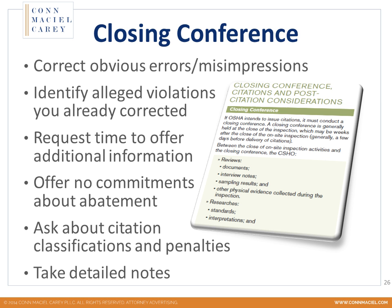Moving on to the last slide for closing conferences, this also provides an opportunity to correct any obvious errors, such as a compliance officer issuing a citation for a safety policy they believe that you don't have, when in fact you do have it, or any sort of misrepresentations. That would be a good point in time to provide that additional information to clarify and hopefully get that citation or alleged violation removed before there's an official issuing of citations.